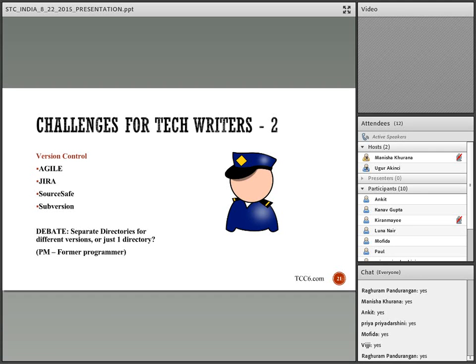We started with SourceSafe, Microsoft SourceSafe. Then we graduated to Agile. Then came Jira, and now the latest, Subversion. These are all systems that keep a different version of each code branch, each program snippet, and they were not developed for document versioning, but this is, I think, the fate of documentation in a lot of high tech companies, because usually the managers are former programmers, so naturally they tend to pick versioning software that fits the code more than documentation.